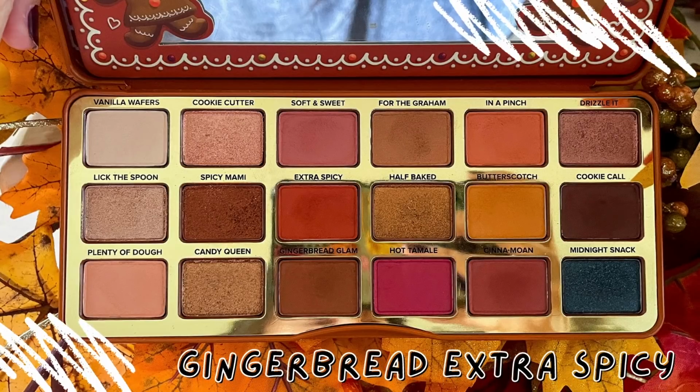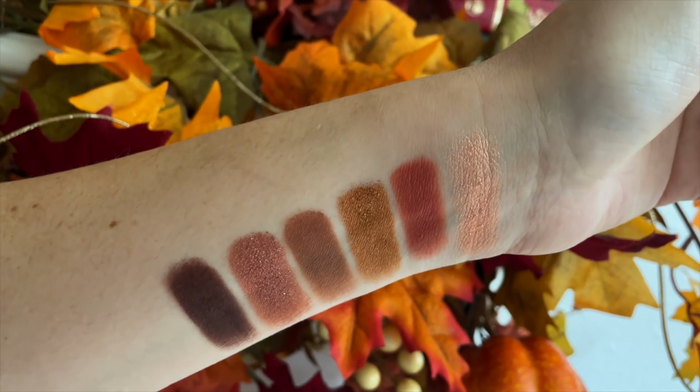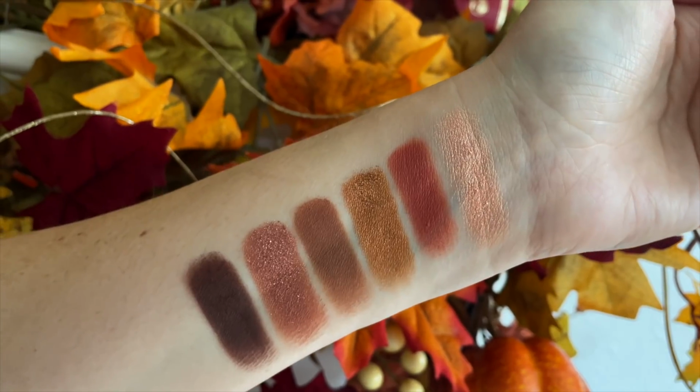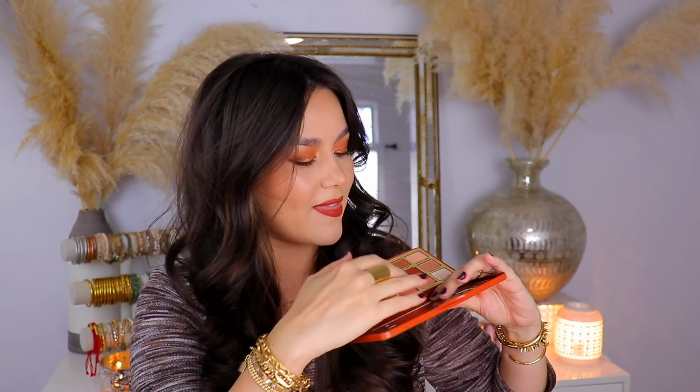Obviously, you have to be a fan of warm tones. In my mind, this is like the epitome of fall. Just these warm, crispy, yummy oranges. I just love shades like this. On my eyes today, I have a little bit of butterscotch in a pinch, extra spicy cookie call, and then all over my lid is a mixture of both half baked, which is this really pretty bronzy gold, and then spicy mommy, which is more of a rusty copper.